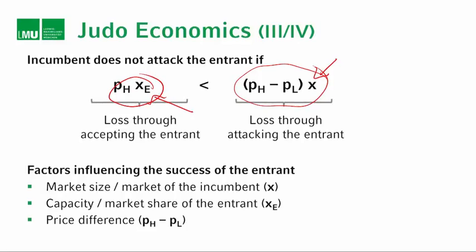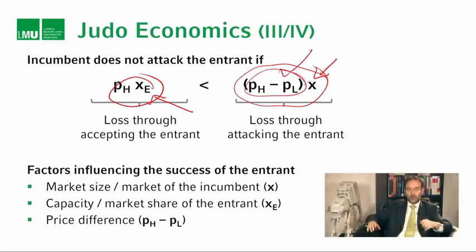And finally, we can look at the price difference between PH and PL. If PL is much smaller, so if the price difference between PH and PL is much smaller, that's going to make it less attractive for the incumbent to retaliate. Why? Because he would suffer quite a bit from lowering the margin, not just for the ones that would otherwise buy from the entrant, but also for everyone else in the market, so for all of X.